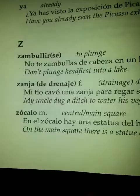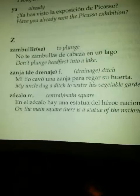Well, after the introduction, the alphabetical dictionary, instead of having 1,000 words, has 2,000 words. So you can see it's much longer here. But what's in the back? Let's find out. Let's see. S, V, Z. So you see in the Z section, you have some extra words here. You have a word I never saw before. Zambullirse. To plunge. To ditch.